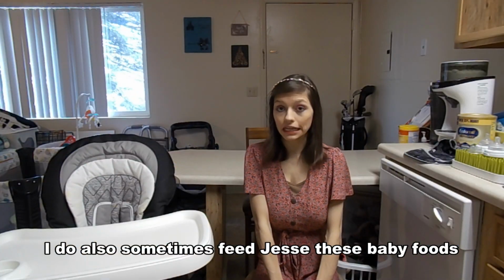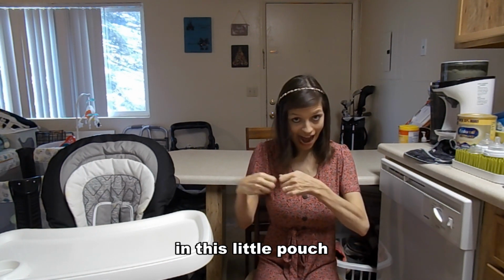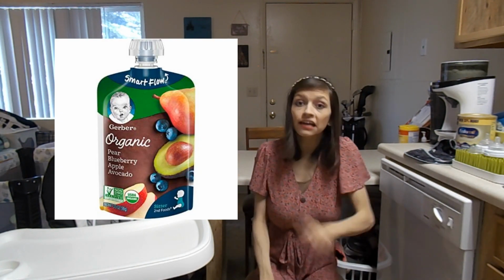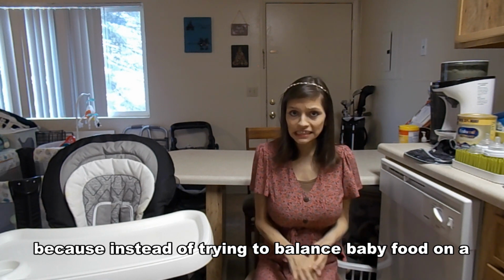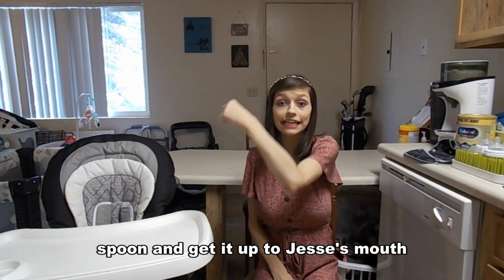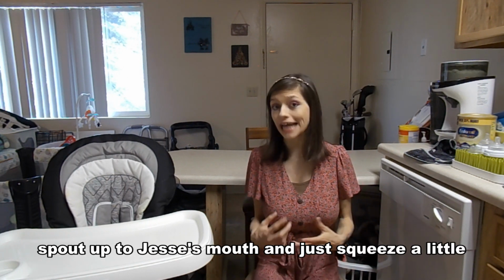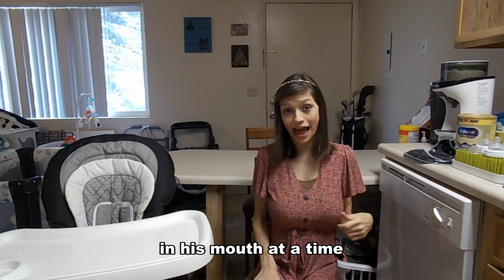I do also sometimes feed Jesse these baby foods in the little pouch. I don't have any left right now. I'm only down to the tofu, but this is what they look like. And these are sometimes really helpful for me too, because instead of trying to balance baby food on the spoon and get it up to Jesse's mouth, with these food pouches, I can put this spout up to Jesse's mouth and squeeze a little in his mouth at a time.